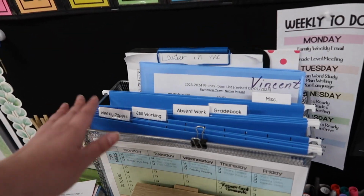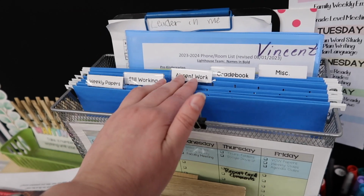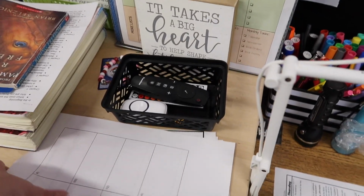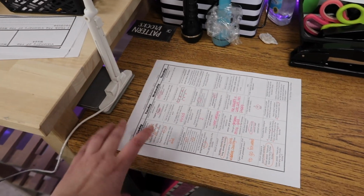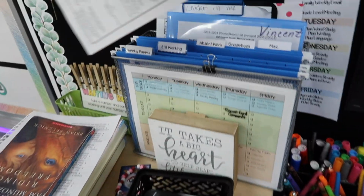So this is a quick place for me to put papers that collected a lot on my desk and things that I didn't want to miss and forget about, like people who are still working or absent work, like these papers need to go in my still working because they didn't finish their math test. This is where I go over answers and things like that on the document. That's what I put in my weekly papers.